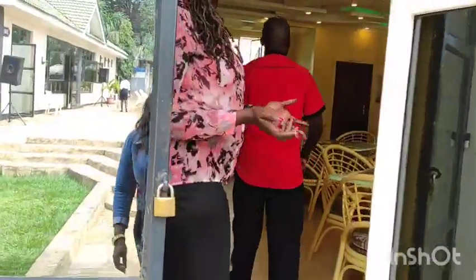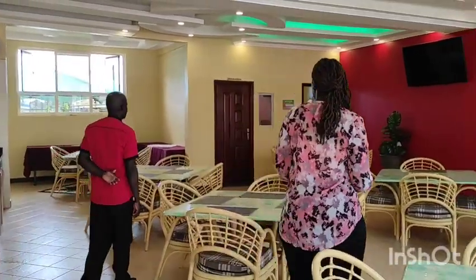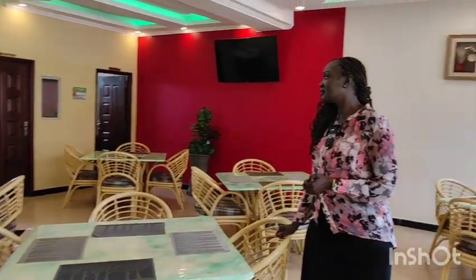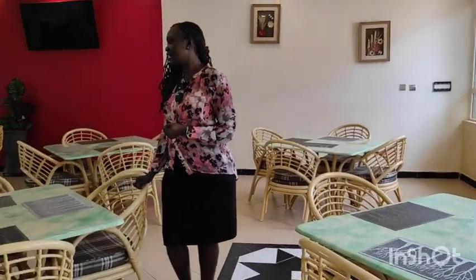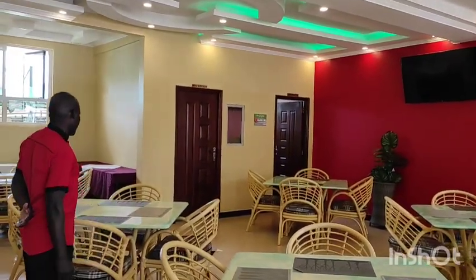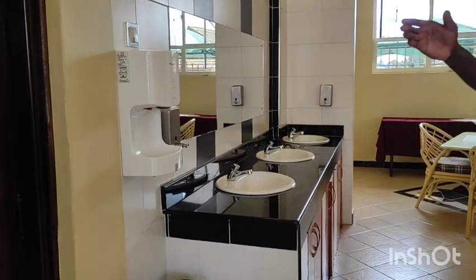So guys, this is the restaurant where the food is served for the residents who are coming here to sleep. You can see it's beautiful, it's well lit. It has a seating capacity of how many people? 28 people. Of course, the distance is kept and COVID protocols are observed. Great.